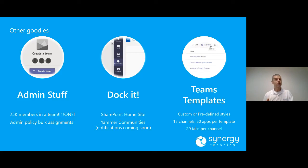We can also, though, on the back end now do bulk assignments of policy, and that, wow, mind blowing, right? If you've ever had to try to go through and assign something so simple as a calling plan, or rules of a calling plan, you used to have to go and do these things like onesie twosie. Now we can actually do bulk assignments.